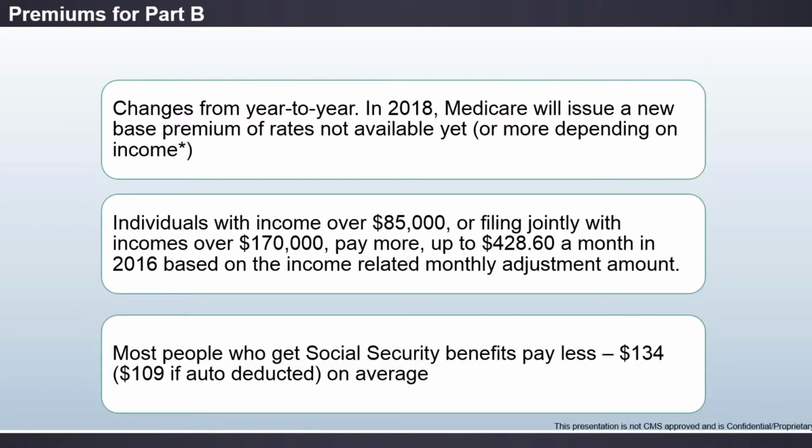Premiums for Part B do change from year to year. In 2018, Medicare will issue a new base premium rate. It's not available yet. It's also going to depend on their income. At this point in time, for 2017, individuals with income over $85,000, or filing jointly with income over $170,000, pay more. So if they're on a higher gross income, they definitely will have a higher premium.